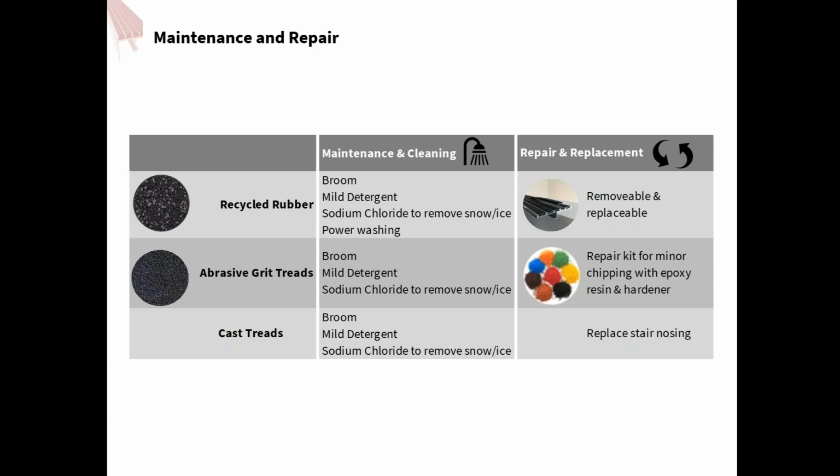And then as far as repair and replacement, going back to that, we have to completely replace cast aluminum and cast iron treads. The abrasive grits, again, are for aesthetic purposes, where we could come in there and remove some of the abrasive and reinstall the abrasive, but it's not going to give you the function if it came straight from a manufacturer. And then the recycled rubber content, however, is completely removable and completely replaceable.